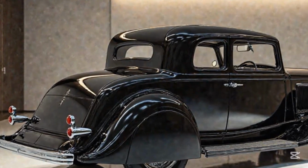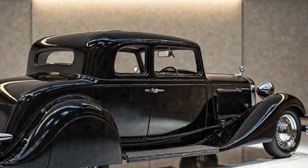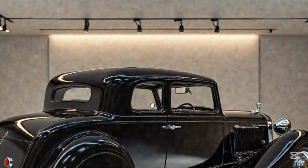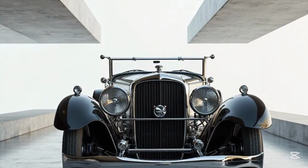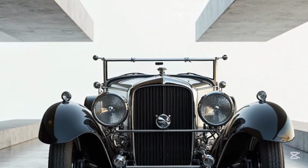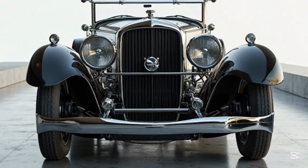Luxury was a key focus of McLaughlin-Buick vehicles, and the 1942 model was no exception. The interior featured high-quality materials, including plush seating, fine wood trim, and a beautifully crafted dashboard. It was designed for comfort, making long drives a pleasure for both the driver and passengers.